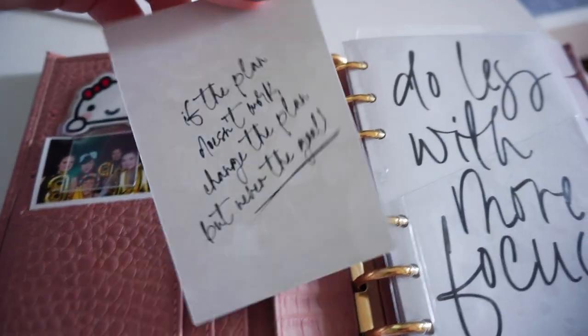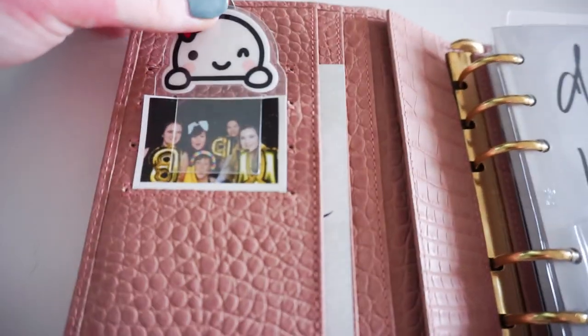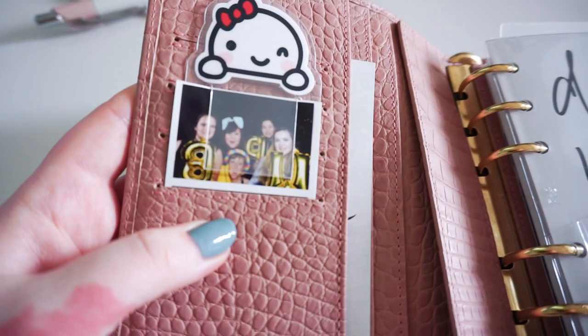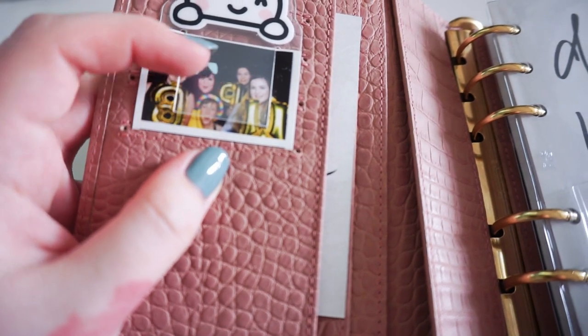Just has a cute little quote on. And then in my pockets I've got a little photo and a Munchkin bookmark. This is super old. And this was from Manchester Planner B in like 2017. It was Becca, Kelly, Natalie, Rebecca and me.